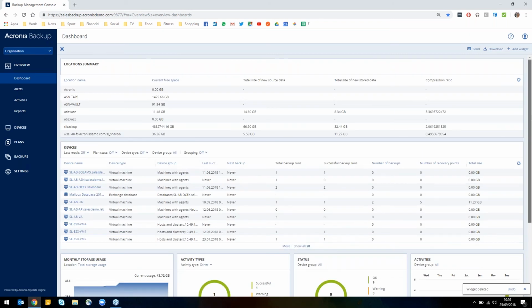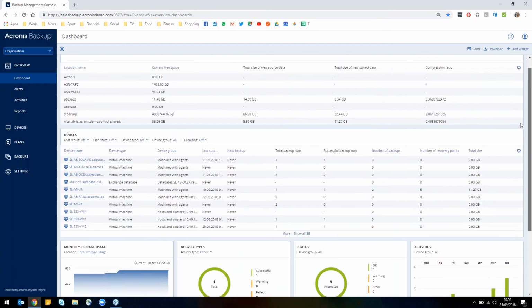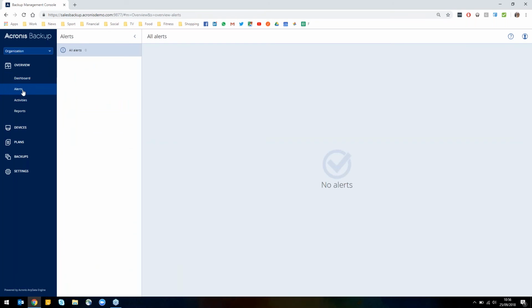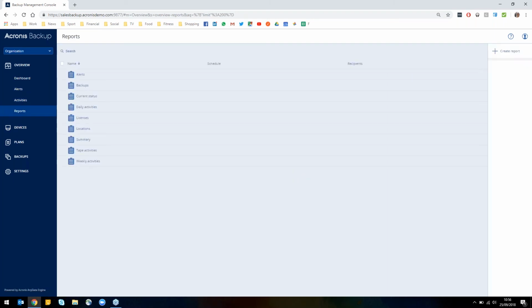You can also do things like error messages, activity types, whatever you like can go into this whole kind of front end. Again, it's all down to alerts as well. So we've got no alerts at the moment. And again, you can do the same reports. So you might not want to log into the dashboard. You can have these sending out, depending on severity, to any amount of people you want. So it's completely kind of leave it and you never have to worry about it until it sends you an email type of system.